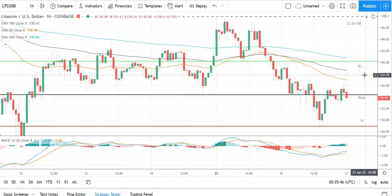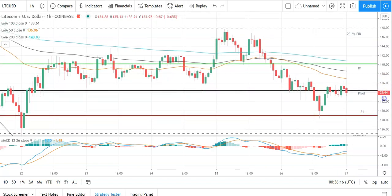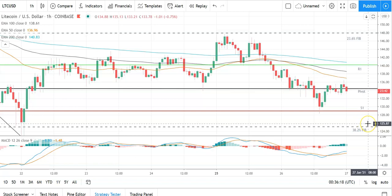So barring an extended crypto rally, I would expect that first major resistance level at 140.25 to cap any upside. In the event of an extended rally, got the second major resistance level at 145.71 and the 23.6% fib at 148 to cap any upside on the day. Failure to move back through the pivot will bring the first major support level at 128.87 into play. Barring an extended sell-off on the day, Litecoin should stay clear of the second major support level at 122.95. The 38.2% fib at 125 should limit the downside on the day.